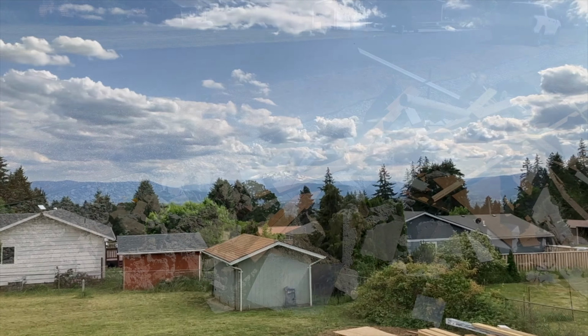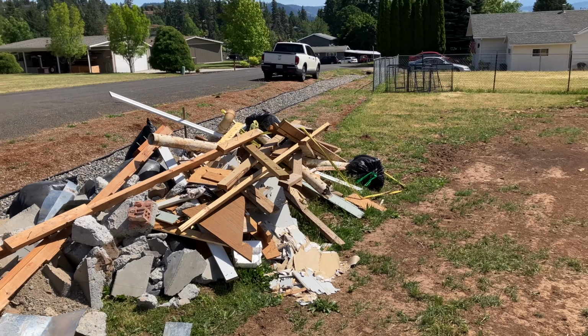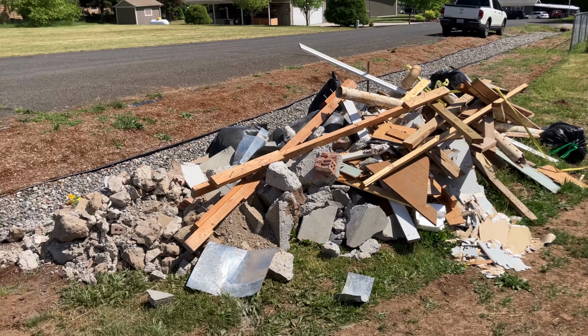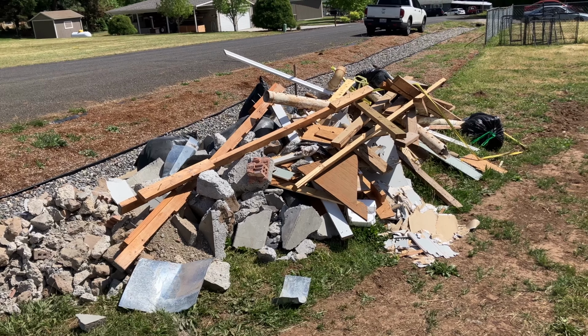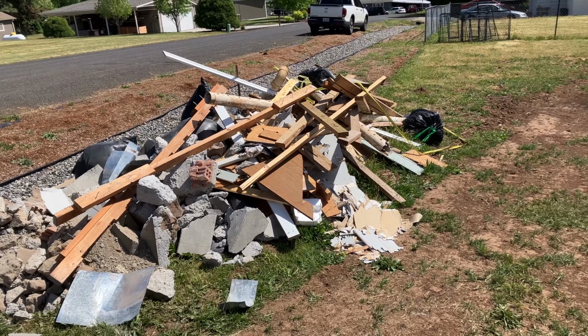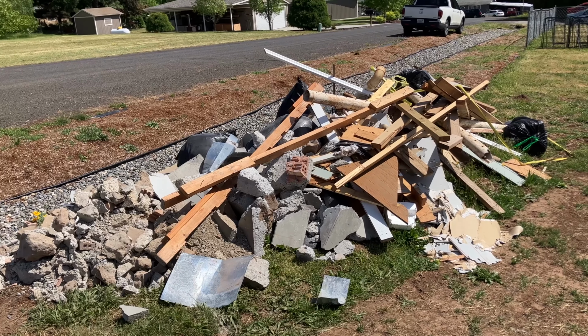Very nice. So this is the in-process junk pile. This is the stuff that could not be recycled. There have been many stacks at least this big. Yeah, some of that stuff's pretty heavy.